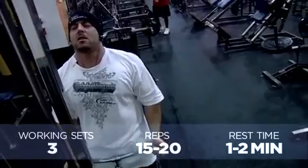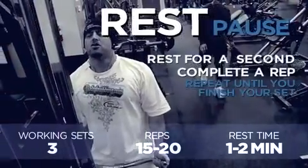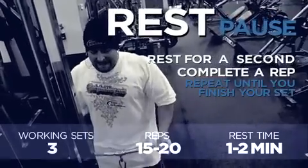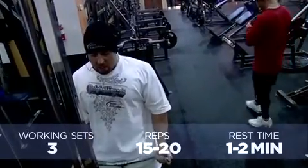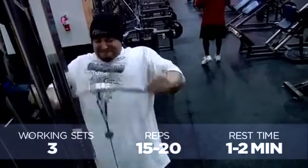If you can't get the full 20 reps straight away, just rest for a second, hit out a rep, rest for a second, hit out a rep. This is called rest pause, until you get to the amount of repetitions that you're supposed to complete. Make sure you're going to failure.